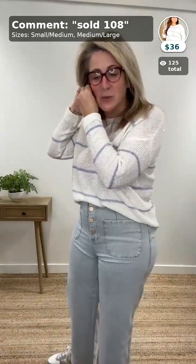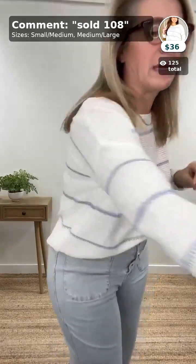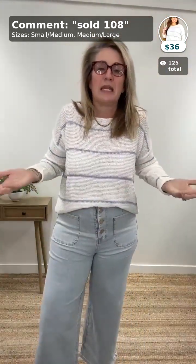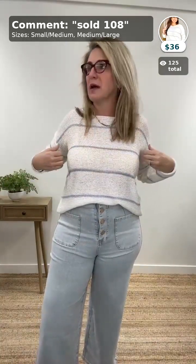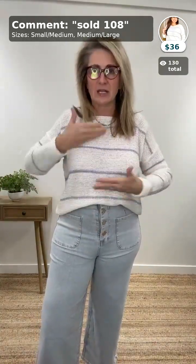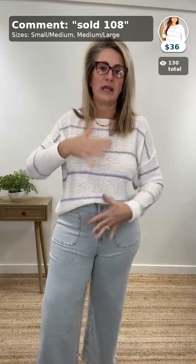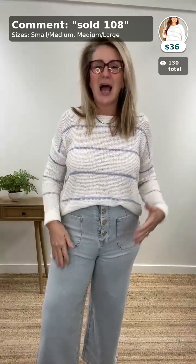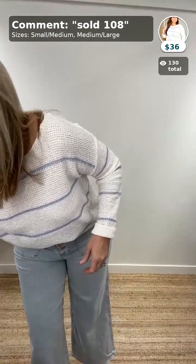So again, great sweater. Small/medium, medium/large. I'm wearing a small/medium. To determine if you're a medium and don't know which way to go, I think you should consider your bust or if you need room through your midsection. So how you carry your weight here. If you need that extra room and you don't want it fitted, you could go up to a medium/large. I don't think it's going to be so gigantic that it would bother you.